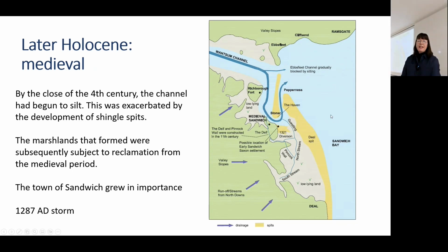Most interestingly, in 1287, there's a known storm that really impacted the whole of the southeastern coast of Britain, and it really choked up most of the major harbours around the coastline, like Winchelsea, Rye and New Romney. And it certainly took a real hit on this coastline, where this Deal spit significantly grew during this 1287 storm.